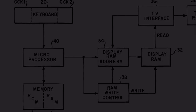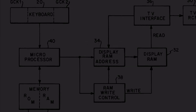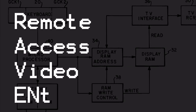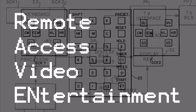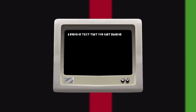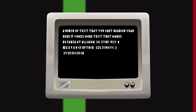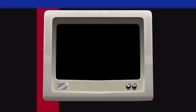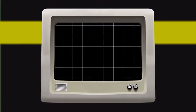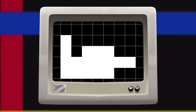In 1974, Project Raven was underway, a codename which stood for Remote Access Video Entertainment. The console used a calculator keypad to control the games. To draw the graphics, the engineers implemented an advanced method of drawing the screen, called a bitmap. The Raven system divided the screen into a grid of pixels, providing a nearly endless amount of graphical possibilities.